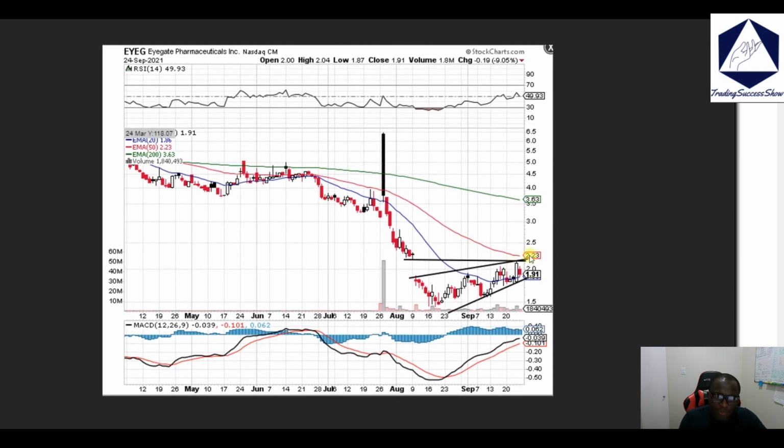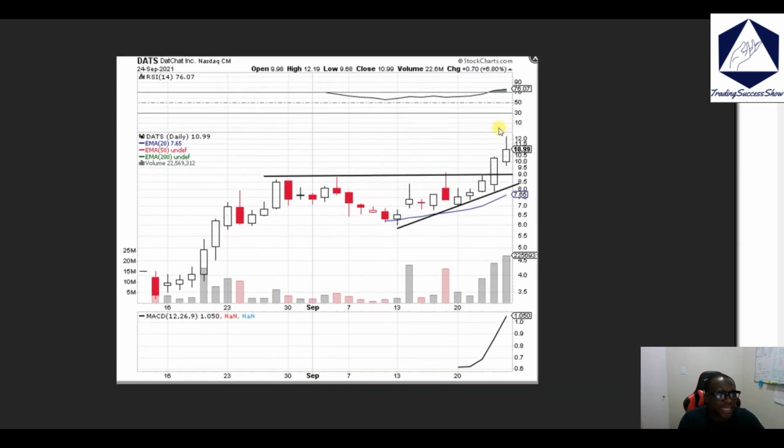EYEG, keep an eye on this. I'm expecting some form of a move come this week as we really close the gap and then pull back. So I'll be expecting a continuation on the name to the upside.